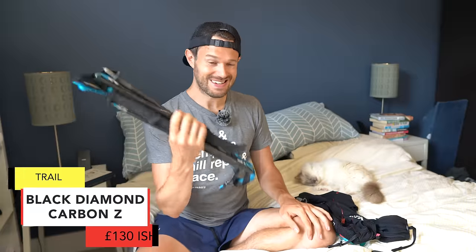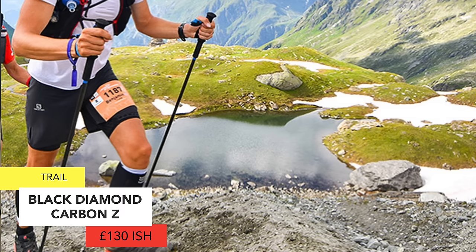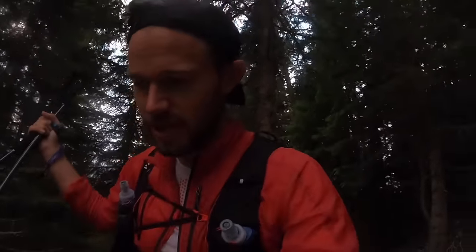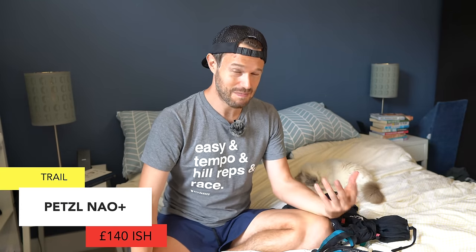Poles, Carbon Z trekking poles, super handy, they fold up and are really, really lightweight as well. And I can put those in my naked band or just in the back of my pack for getting up mountains. And then head torches, which I haven't got at the moment, but I've just got the Petzl Neo Plus, about 700 odd lumens. And yeah, really good long battery life. You had control on an app and things like that. It's really good. But yeah, one of my coaching people has that at the moment because she is training for a night race.